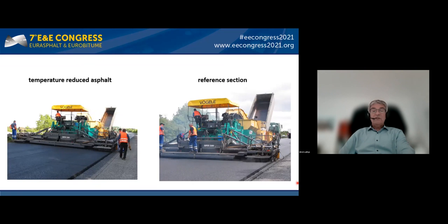These slides show some impressions during the asphalt layers paving. The left one shows the temperature reduced asphalt, the right one shows the reference section without reducing additives. I think the effect of fumes reduction due to reduced temperature with up to 30 degrees Celsius is clearly visible.